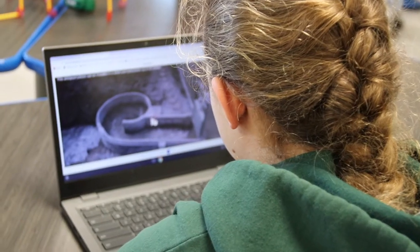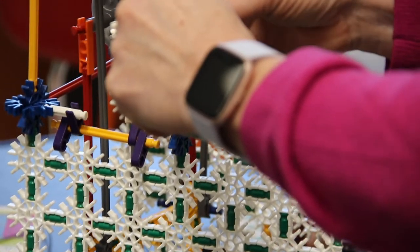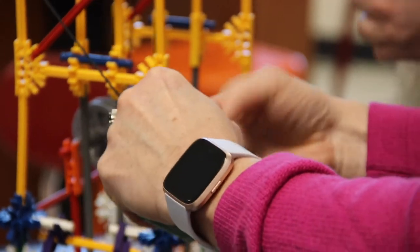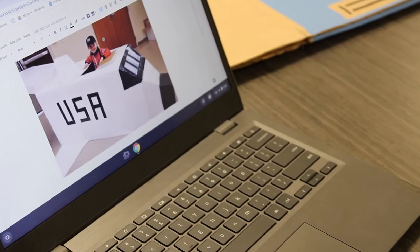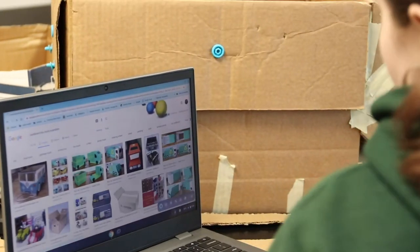I can recall as the former technology teacher that my students worked independently coding on their computers. While these skills are very important for the 21st century, there's much more to it that students need to learn that they get in STEM class. Students work hands-on collaboratively on projects. They use the computers as a resource. They use them to do research and to spark their imaginations while they are planning and creating.